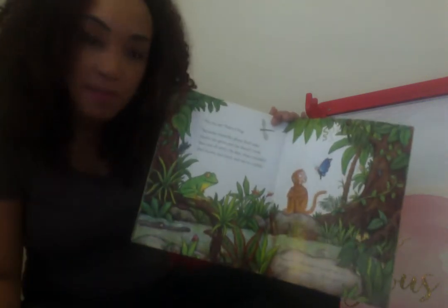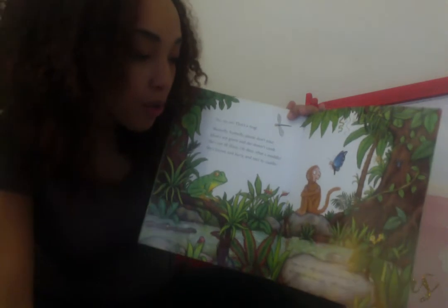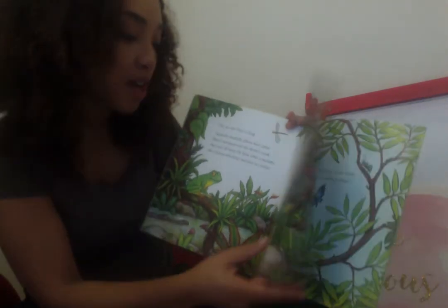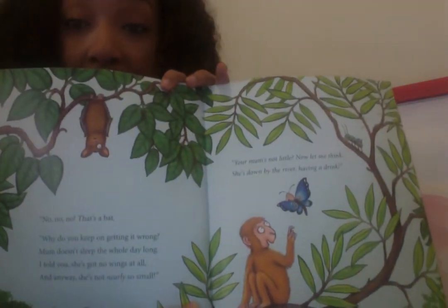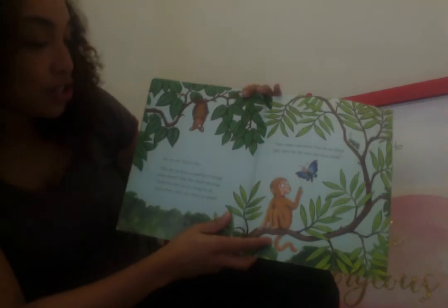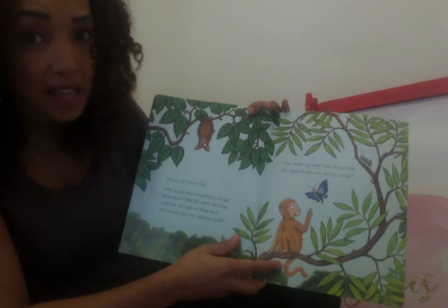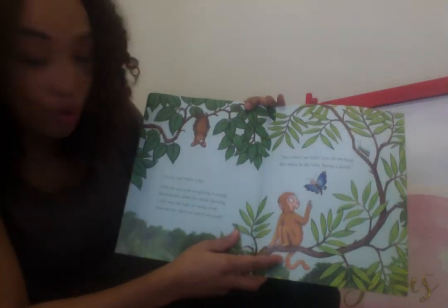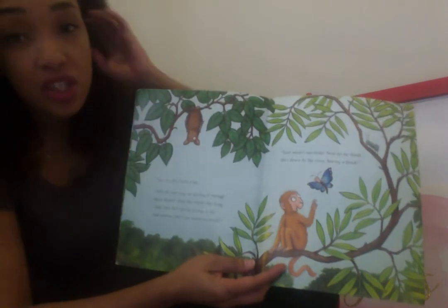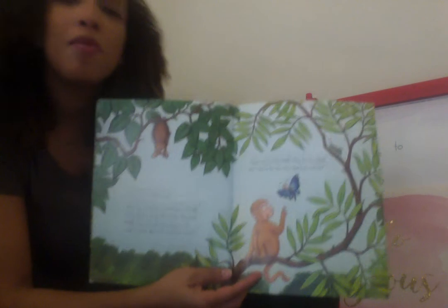Brown fur, says Butterfly. Why didn't you tell me? We'll have to find her in no time. Off we go. Oh, no, no, no. That's a bat. Why do you keep on getting it wrong? Mum doesn't sleep the whole day long. I told you she's got no wings at all. And anyway, she's not nearly so small. Your mum's not little.